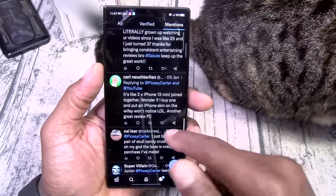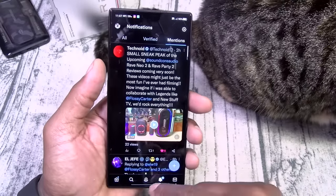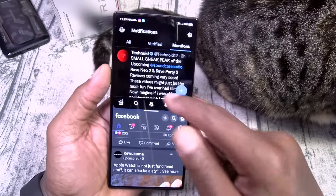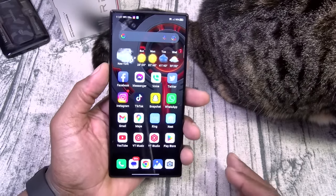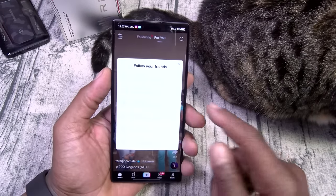Here's how your Twitter's going to look. Now I got mine on the dark theme, but if you want to, just like that. And again, if I want to, split screen multitasking, Facebook and Twitter at the same time. Exit out of both of those. Next, let's take it over to TikTok. Let's see what's going down on TikTok.